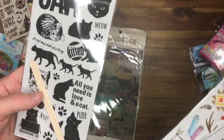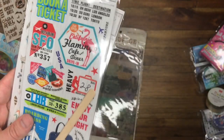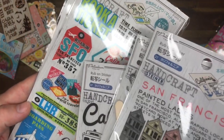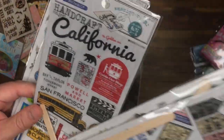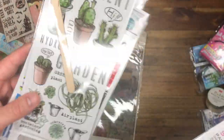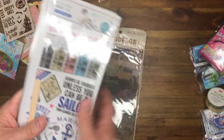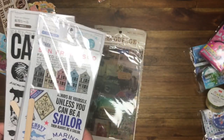So these are the black cat ones. So this is Bianca, and I found this boho one. I have the, what's this called? The travel one. And it's so odd because we were in Japan, but it's like San Francisco and Los Angeles, London. I guess Tokyo is on there. Either way. Just super fun stuff. This is a California one, specifically for California, so I thought that was cool since I live here now. Succulents, because I'm a modern hipster. So, San Francisco, because Steve was born up north, and even though it wasn't San Francisco, I thought this had some really fun stuff that I could use in my journals.